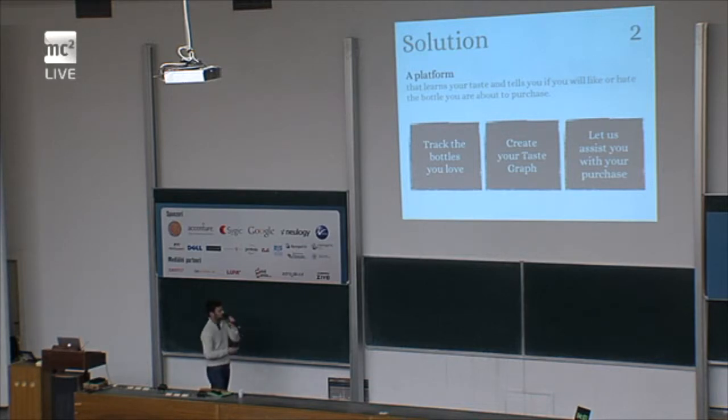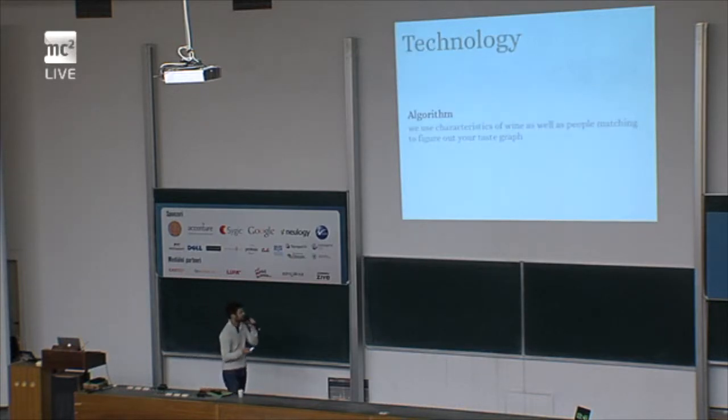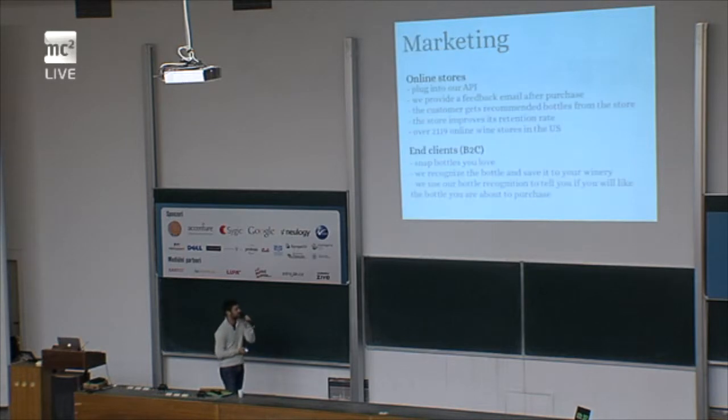In addition, it also helps you track the bottles you loved, so you can go back in history and see the bottles that you liked. Like I said, it creates your taste graph, and it lets us assist you with the next purchase. The technology is, of course, a very simple algorithm that takes the characteristics of the wine and the people matching and figures out your taste graph.